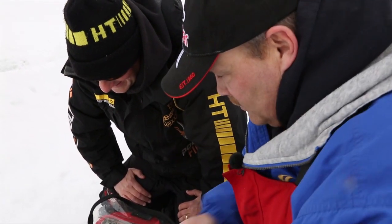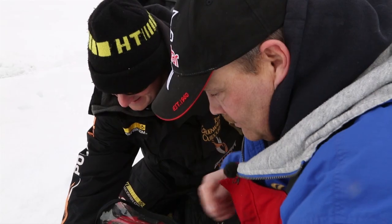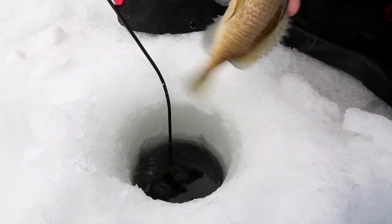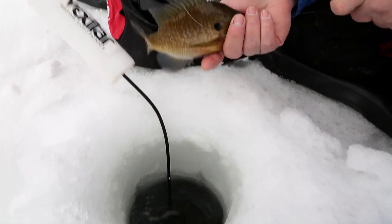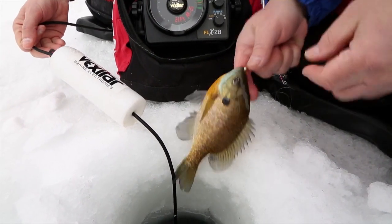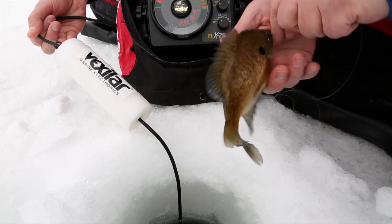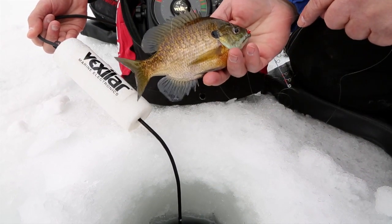It is a lot of fun using this Vexilar. There's no doubt about it. Oh, he's just a nice one. That's what it's all about, folks. We played this cat and mouse game. We saw the fish on the screen. We tried different scenarios, high, low, somewhere in between. And then we catch this beautiful little bluegill.